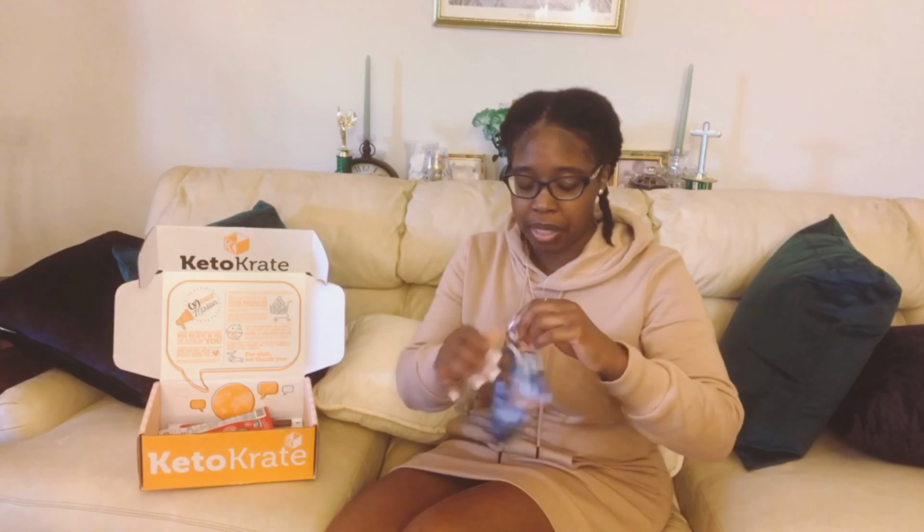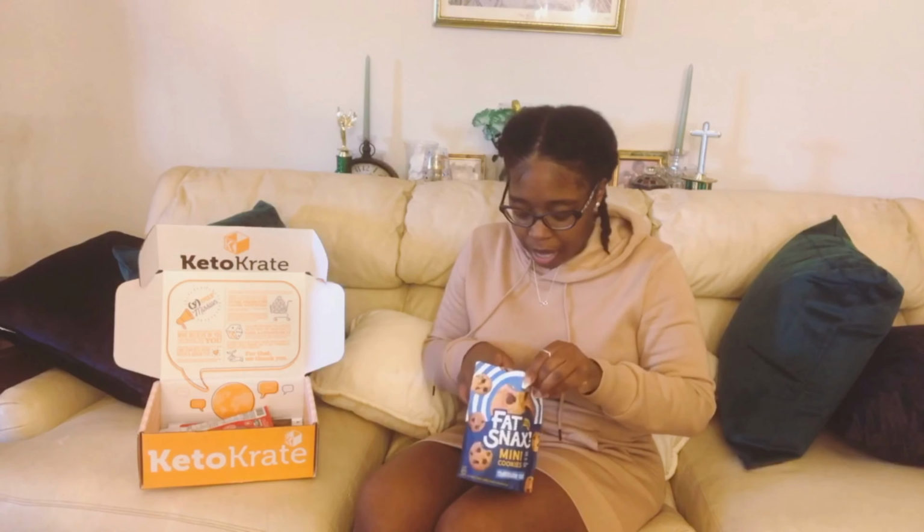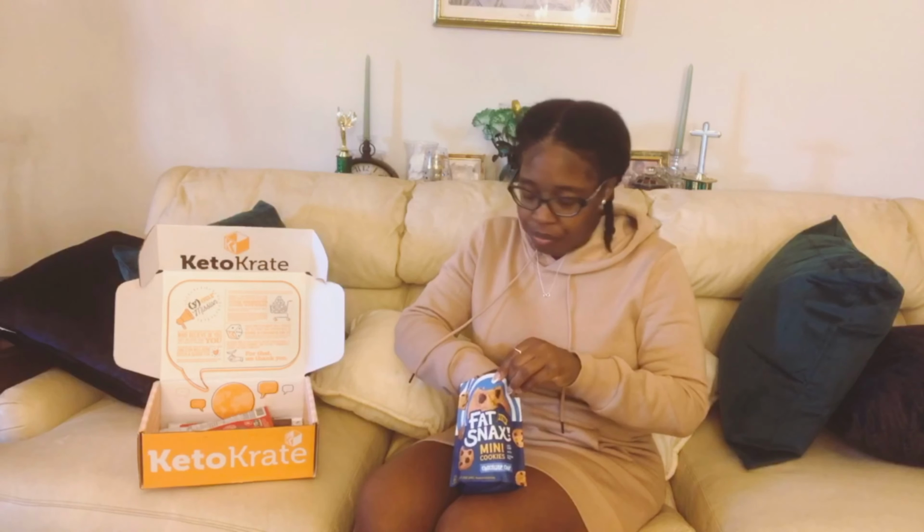Oh, this is a resealable bag. We love those over here. Yes. This is what the cookies look like. Perfection. I already know I'm gonna have to fight my family over these cookies. I know they're gonna try to put their hands in this bag, y'all. And I'm not trying to entertain it. Oh, y'all. Okay.